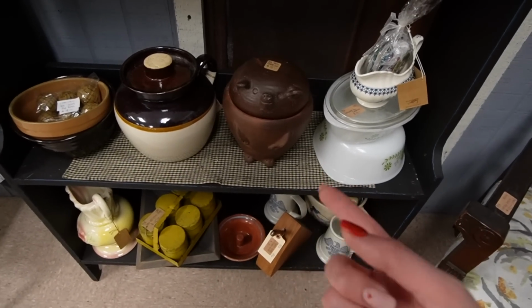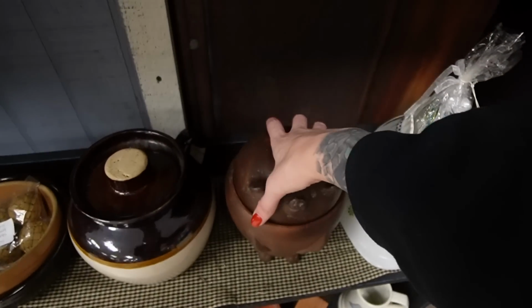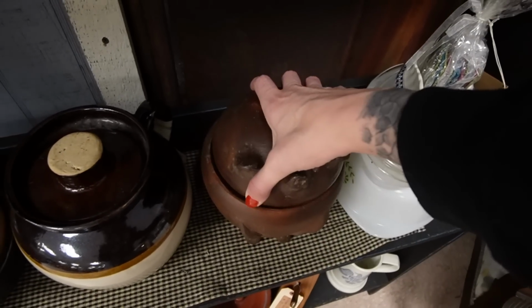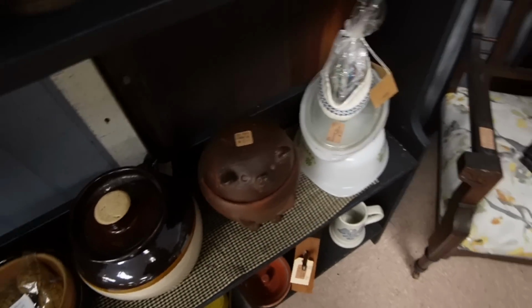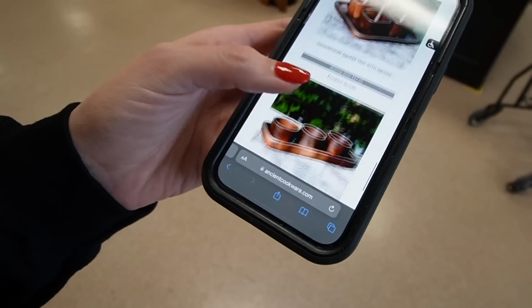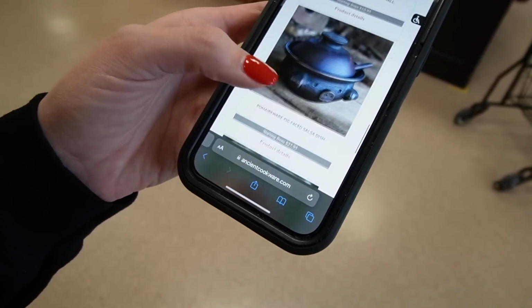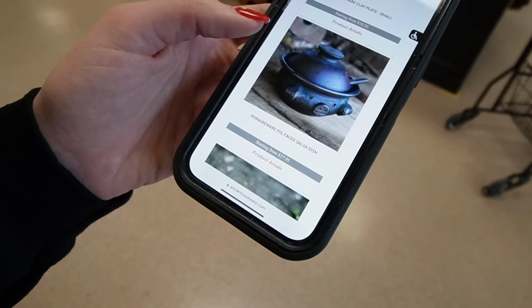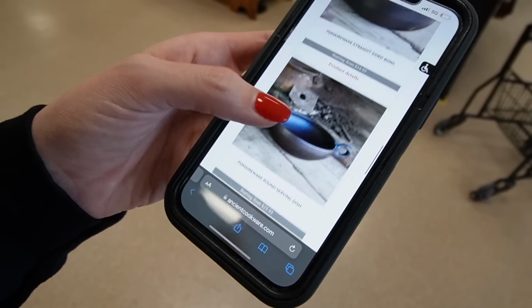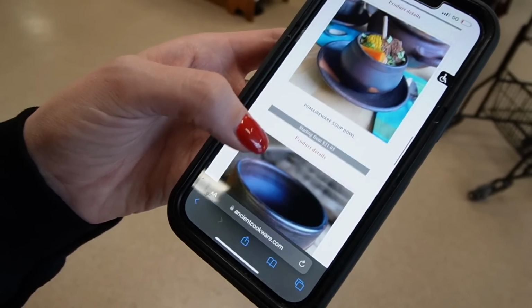He's so cute though. What is it? Palmerware? Palmerware. I'm gonna look that up. Maybe it's worth it. Okay, so they have a website, and you can actually go on and buy stuff. Ancientcookware.com. Pig-faced salsa dish. It's kind of cute.